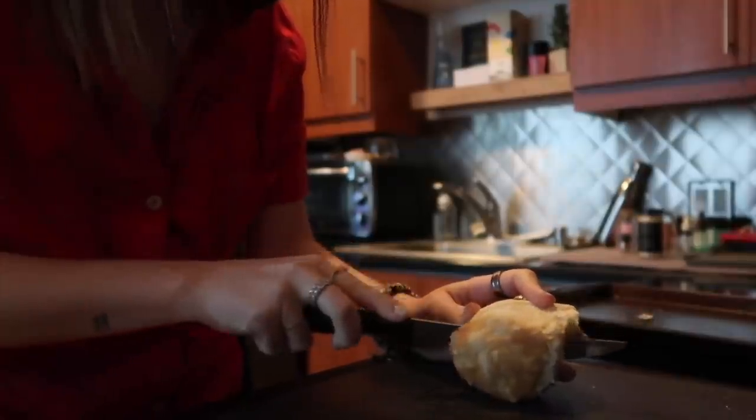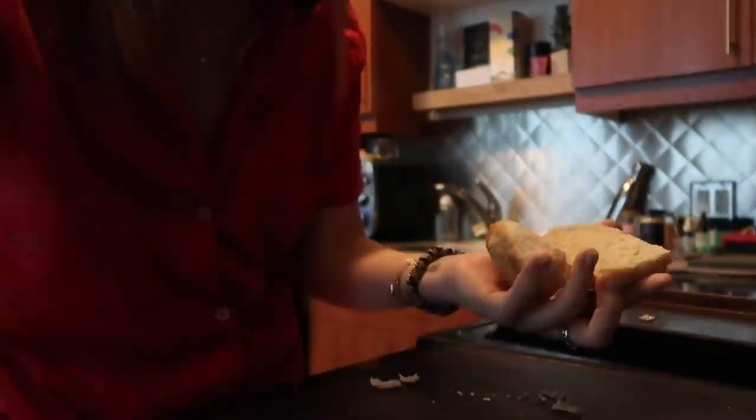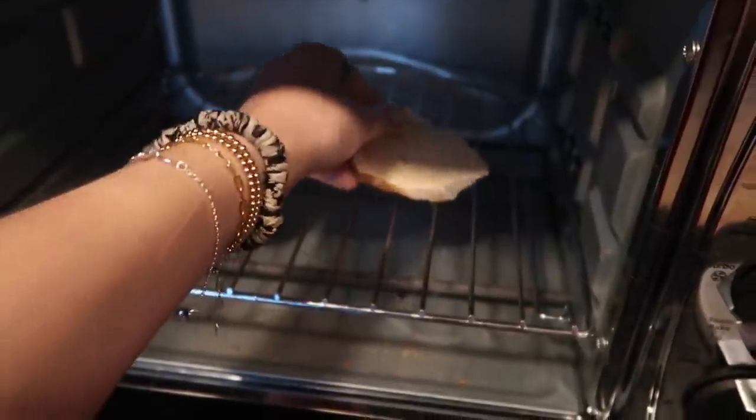Now, I didn't want to buy a whole thing of English muffins because I just won't eat them, and I thought it would be really wasteful, but what I did have was biscuits, which I feel like is pretty similar, right? Like I can cut this in half and have it as my breakfast. We're just gonna cut this in half and put it in the toaster. Right, we're just gonna let this toast up for just a few minutes.